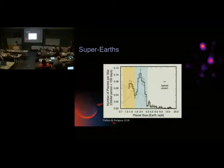So this is a result that came out of Kepler. This is BJ Fulton and Eric Petigura last year. This is the distribution of sizes of planets found by Kepler. So this is 1 Earth radius, and here's 4 Earth radii, which is Neptune. And this is basically the number of planets with orbital periods less than 100 days per star. And what you can see is it's bimodal. That's really interesting, right? There's structure here.